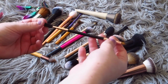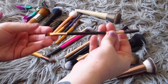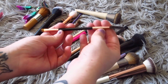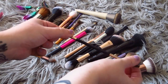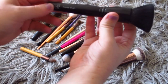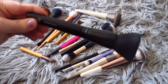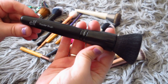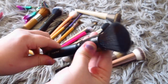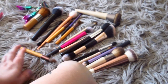So I do use this brush here. It's just an angled brow brush with a spoolie. I use this a lot of the time because I've been recently using a brow powder instead of a pencil, so I will be keeping that one. Then this is a new brush to my collection. It's the e.l.f. powder brush. So I will be keeping this in my collection because it is new and I absolutely love it, and it's what I now use for foundation. So that will go over there into the yes pile.